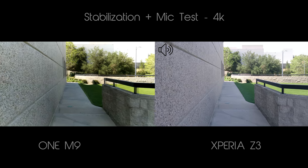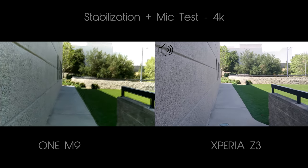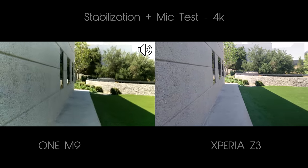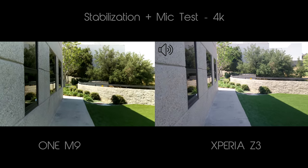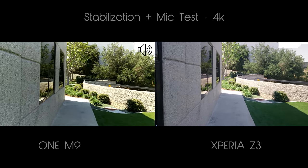Alright guys, welcome to the stabilization and microphone test between the HTC ONE M9 and the Xperia Z3. Pay attention to the audio icon somewhere on the screen and it will basically let you know which phone's microphone is being used. And also both phones are strapped onto one device to ensure a very accurate stabilization reading.